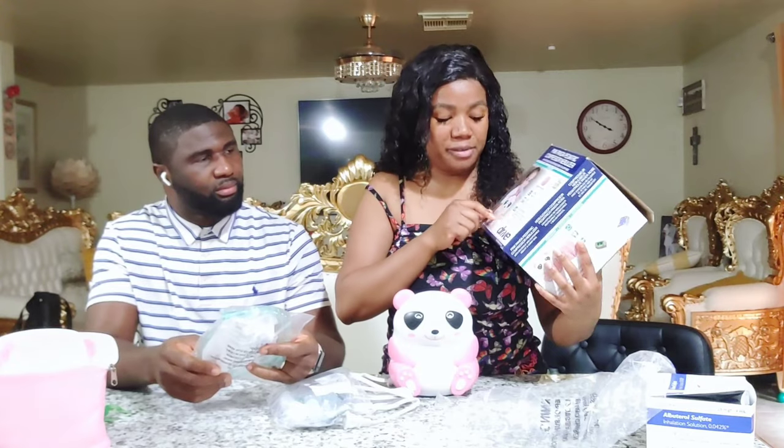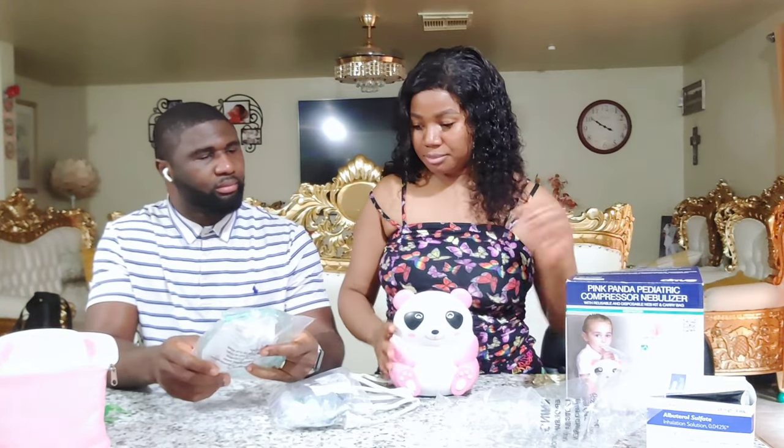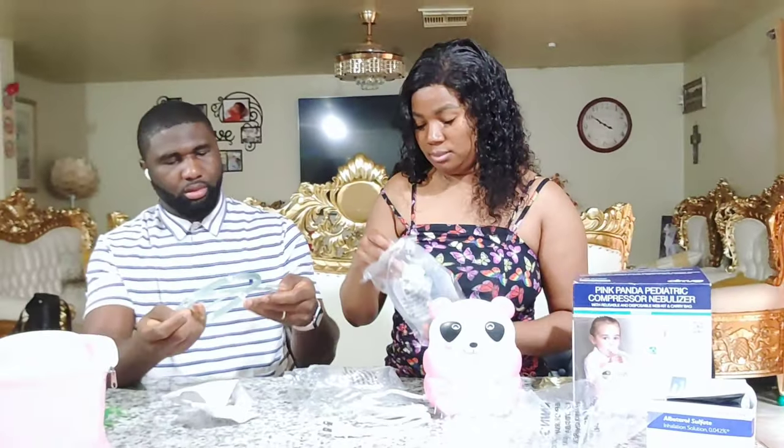This is good because our baby is 5 months old. And she has this congestion, and they can't really take much at this time. Yeah, so it helps with the congestion, right? Yeah. The tubing and replacement filters. Okay. So do we go?